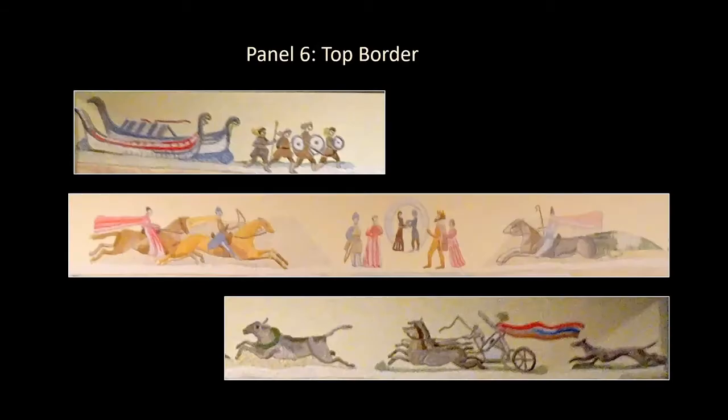This is the top border for panel six. It shows the antecedents of the couples: the Viking ships for Strongbow and William Marshall, and the Celtic chariot for Aoife and Isabel. So this is the left half of the top border, this is the center of the top border, and this is the right half.